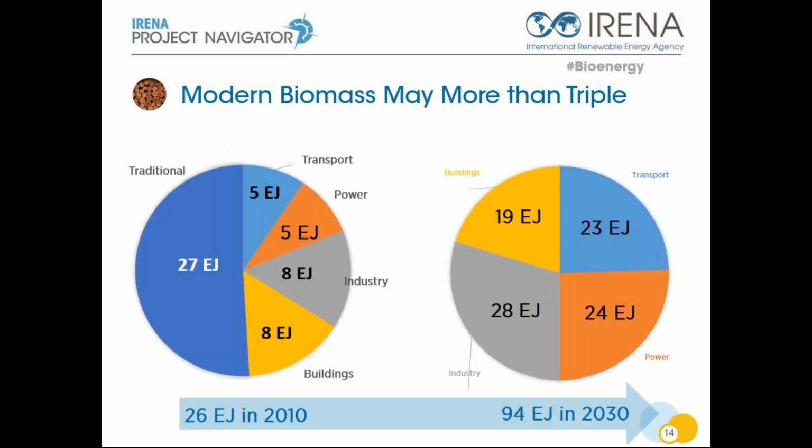Okay, so as Ulf mentioned, biomass is a very big part of the picture in terms of the renewable energy options identified in our REMAP exercise. And here we see the picture of biomass today, or to 2010, versus what could be the picture in 2030 in terms of primary biomass applied to different end-use sectors.